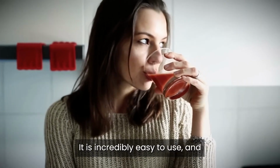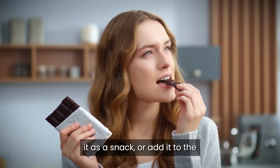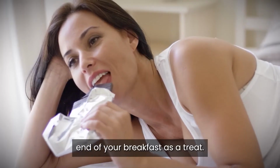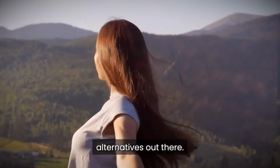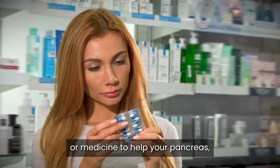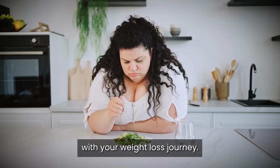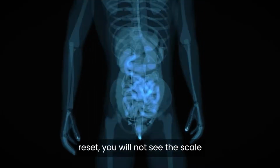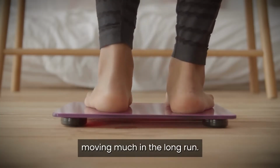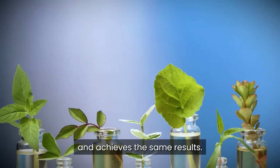It is incredibly easy to use, and we made the solution taste like a chocolate candy so you can chew it as a snack or add it to the end of your breakfast as a treat. And it'll all be worth it because there are no other alternatives out there. You might find other supplements or medicine to help your pancreas, brain, and blood sugar levels, but that will not help with your weight loss journey. Unless you offer your insulin factory and brain a complete reset, you will not see the scale moving much in the long run. This is the only alternative to Ozempic that is completely natural and achieves the same results.